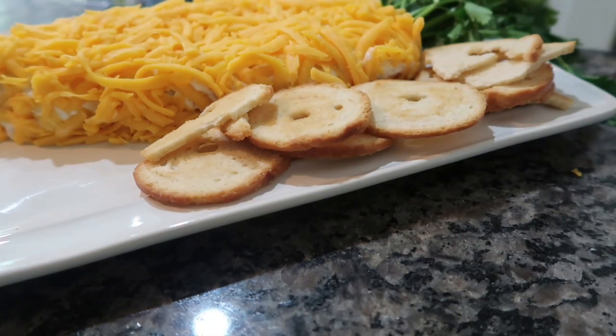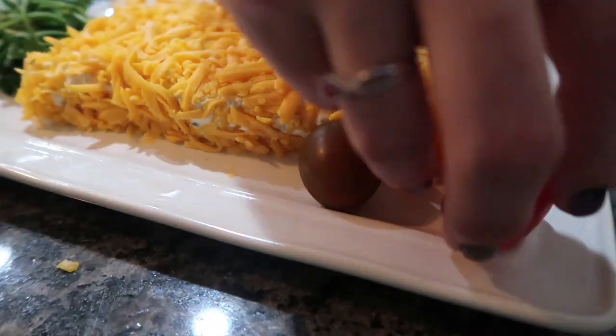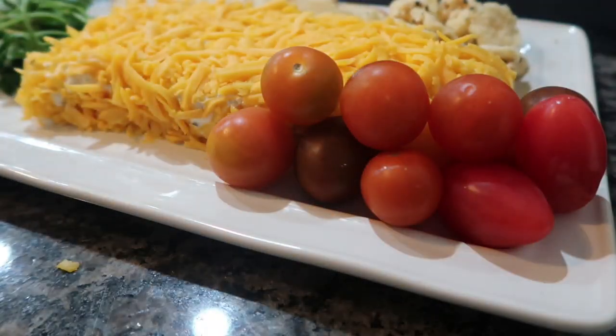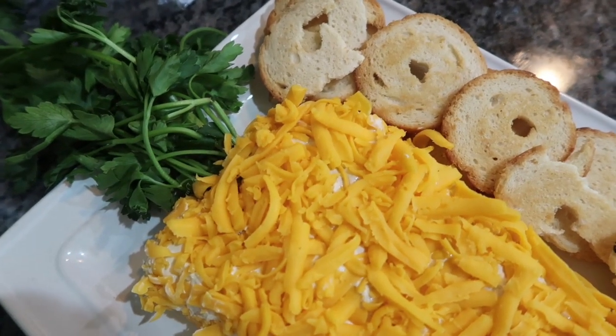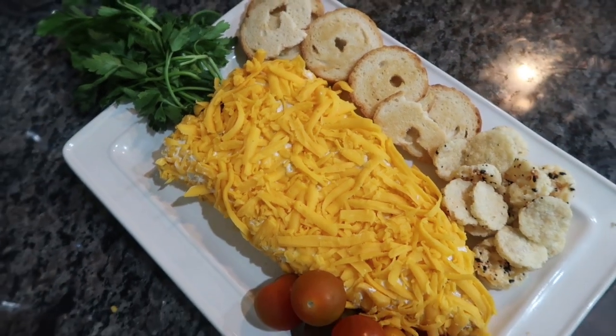I then grabbed some bagel chips. I had these little everything Parmesan crisps that Vanessa gave me that worked perfect for this dip. I put a little bit of cherry tomatoes. I could have done broccoli or carrots, but this looked so cute presented on a platter.